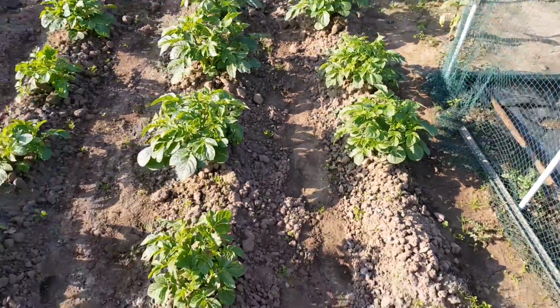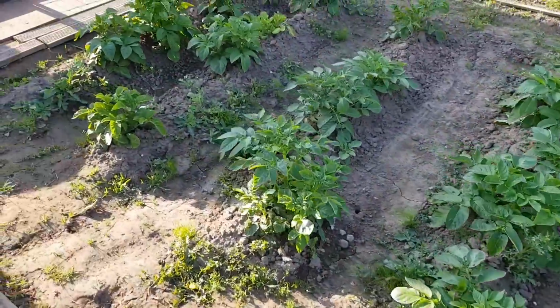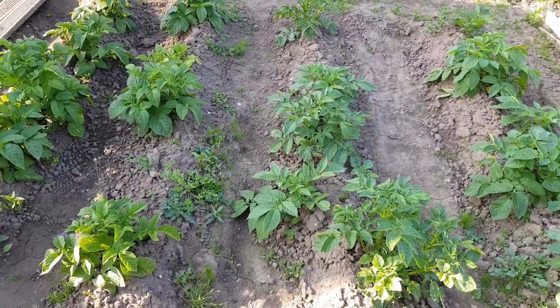Potatoes, they're doing great. Always an easy one to do, potatoes. Again, we've got this side here. These are going to be earlier than the other ones, and the last thing I wanted to show you was the last thing I was working on.